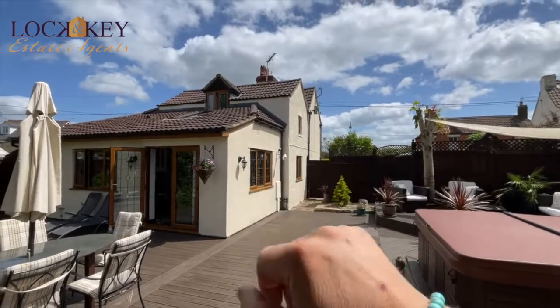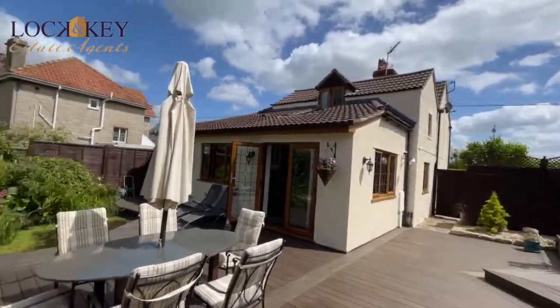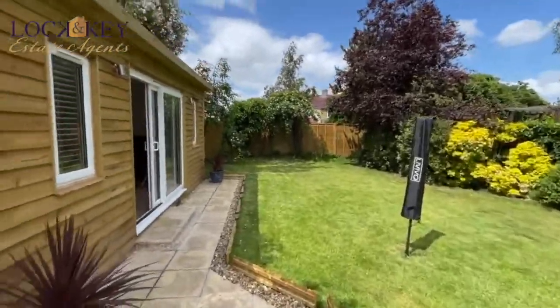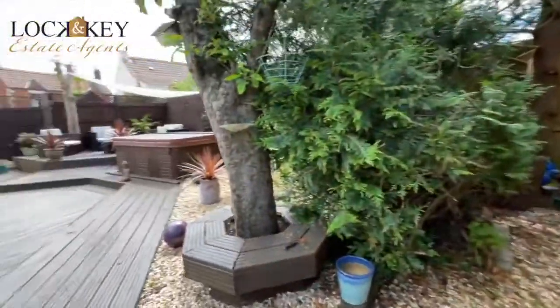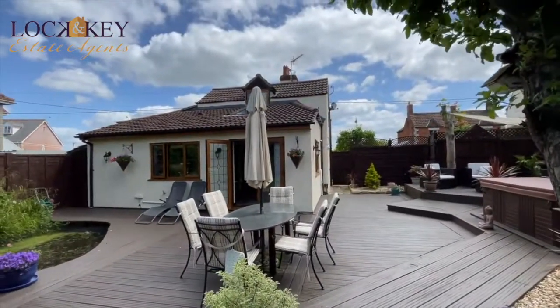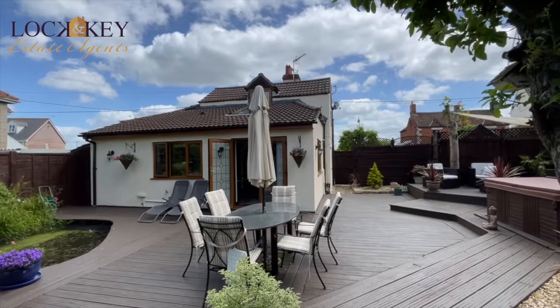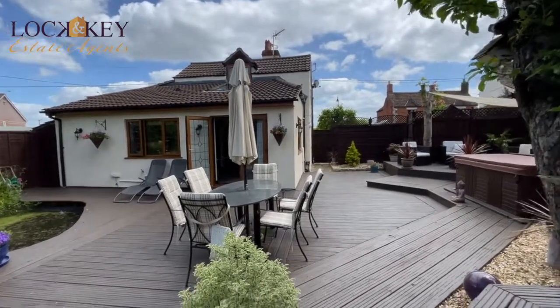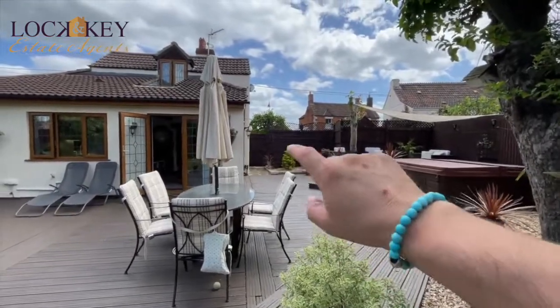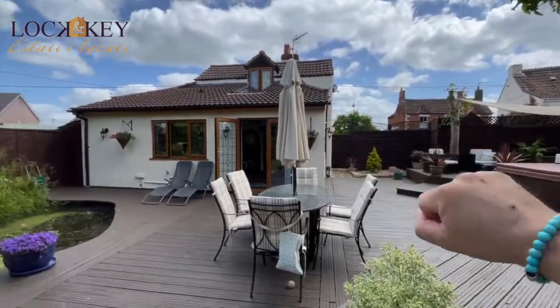And then this is the latter extension that we mentioned before, which I would say is around 1990 something. They don't have to be exact dates, guys. I mean, it will come up on the title deed anyway, or any of the bits and pieces that have been done to the property. But what a cracker, what a beautiful home that is. And this decking area is enormous, absolutely enormous. And don't forget, you've still got that side gate, all that parking in front.